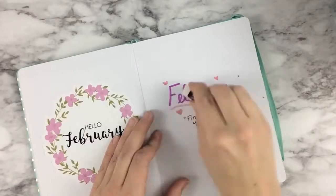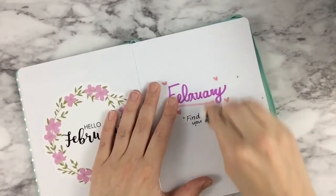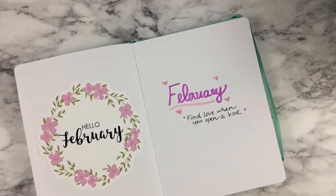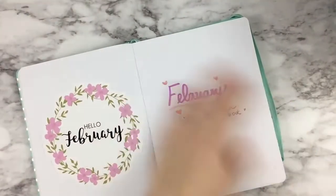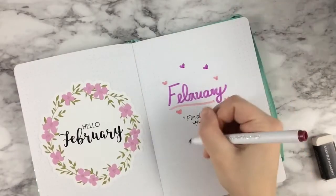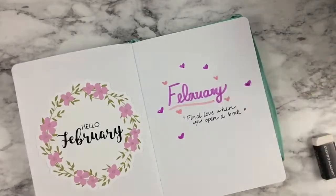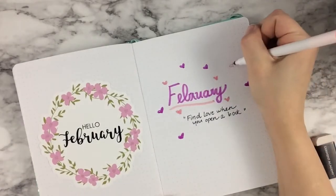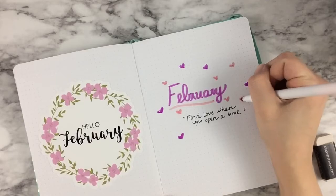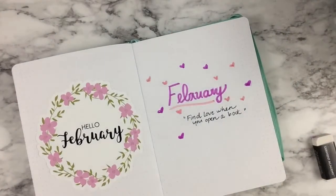That's where I'm spending a little bit more time, because you can see that over the pink. I let it dry for a couple minutes before I started erasing it, just so nothing smeared, and I think it ended up looking really nice. I don't have super great cursive, but I am working on it, and I ended up really liking how all of these pages turned out. I do like the hearts. I think it's very simple, but works really well with February.